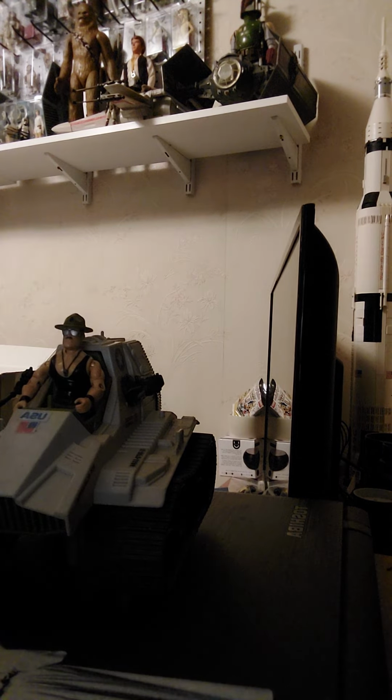There he goes. And he's got the rockets. Wait a minute, is this... oh, it's just a stand for him. He got a stand, the other guys didn't, which is kind of funny. You got the little rockets.